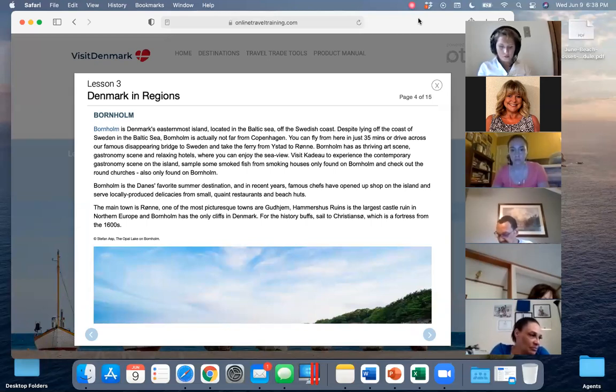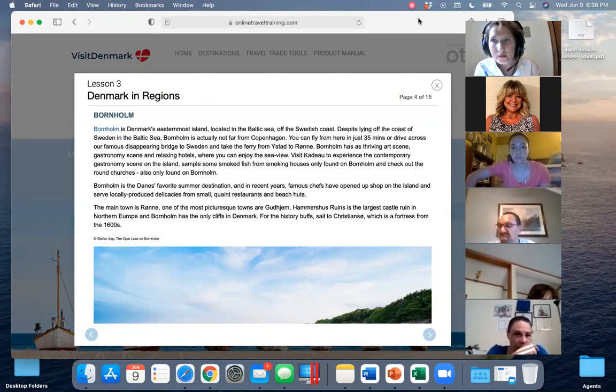Bornholm has a thriving art scene, gastronomy scene, and relaxing hotels where you can enjoy the sea view. Visit Kadeau to experience the contemporary gastronomy scene on the island, sample some smoked fish from smoking houses only found on Bornholm, and check out the round churches, also found on Bornholm. Bornholm is the Danish favorite summer destination, and in recent years, famous chefs have opened up shop on the island and serve locally produced delicacies from small, quaint restaurants and beach huts.